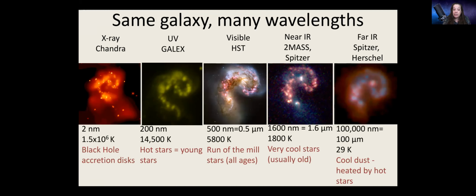In the ultraviolet, the wavelengths are like 200 nanometers. The temperatures are typically maybe 5,000 or 15,000 Kelvin. And these are usually the hot stars, which are also the young stars. In the visible light, the light itself is about 500 nanometers in wavelength, or about half a micron. A micron is a millionth of a meter. And you're looking at things that are typically 6,000 Kelvin, kind of like our sun. At that temperature, you're looking at sort of the run-of-the-mill stars, just like our sun.